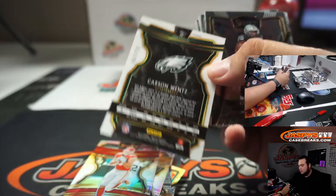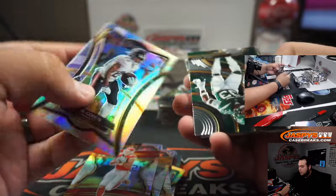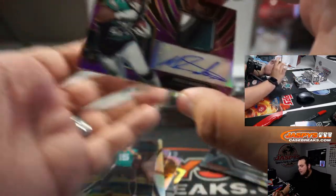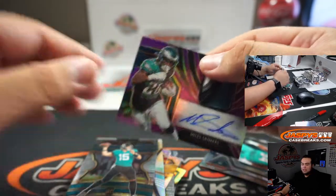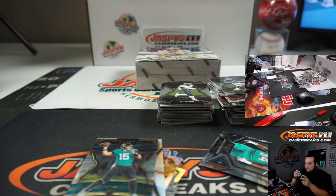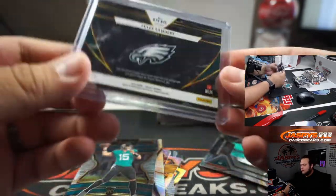Carson Wentz. Terry Cohen. Gardner Minshew, and a Miles Sanders. How about that? Ooh, nice patch as well. 1, 2, 3, 4 color patch and the auto. Nice break for you, JC. Very nice. Very, very nice. 9 out of 35.